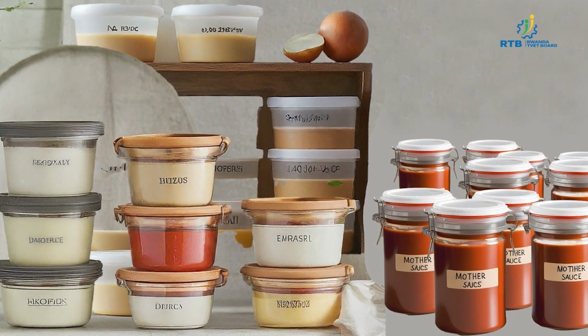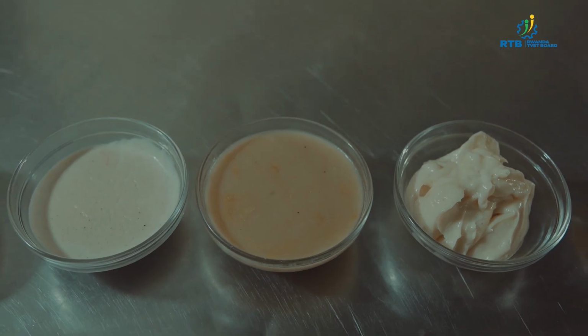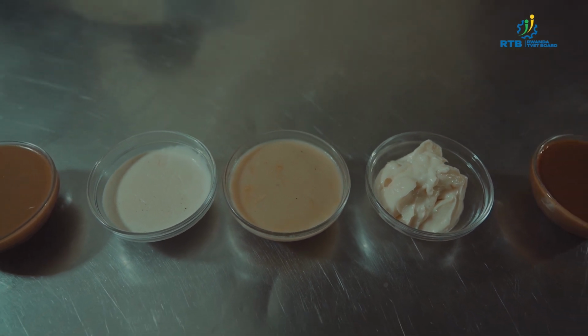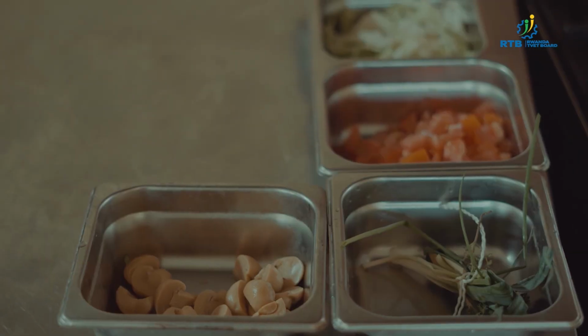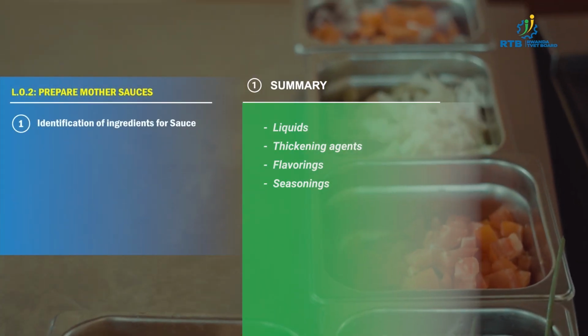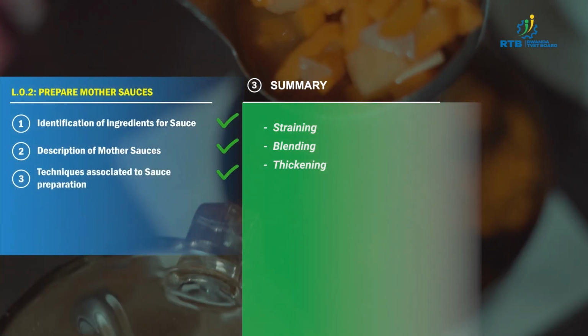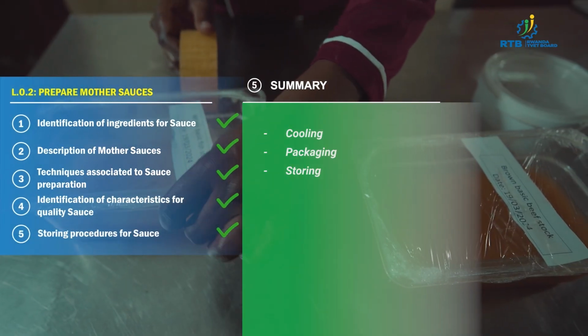After preparation, sauces should be rapidly cooled and stored in airtight containers to maintain freshness. Using sauces within the recommended time frame ensures their continued enhancement of dishes. In summary, we've covered the identification of sauce ingredients, description of mother sauces, techniques for sauce preparation, characteristics of quality sauce, and storing procedures.